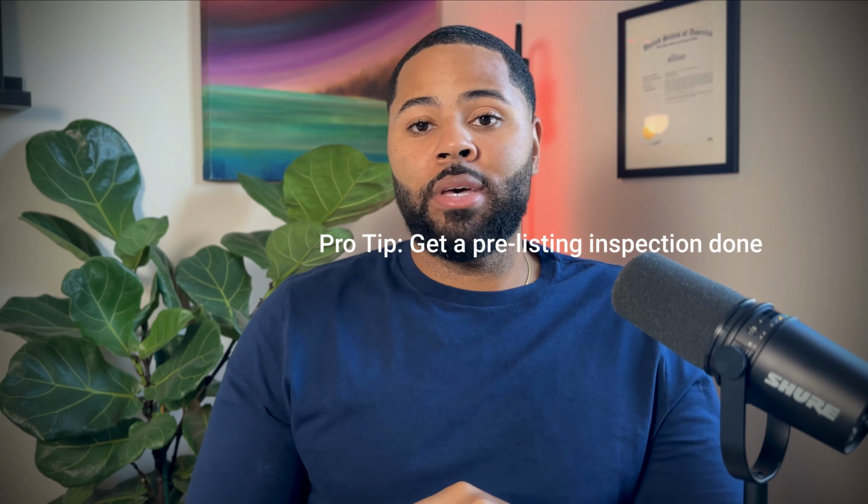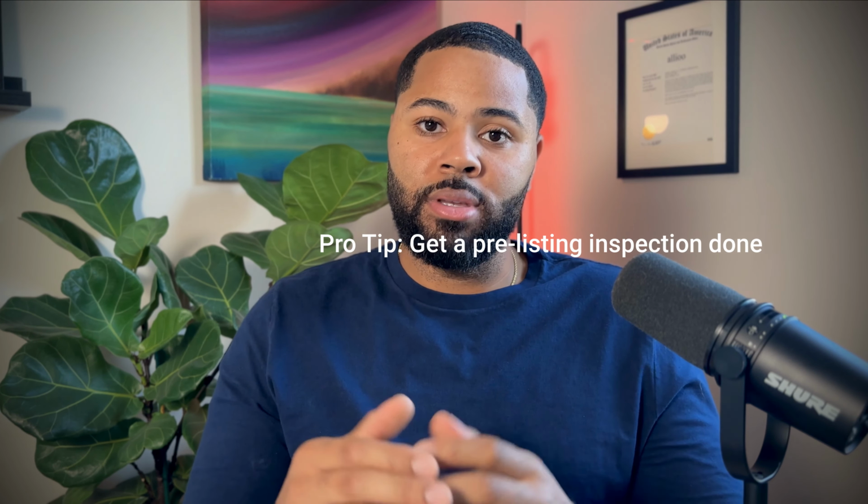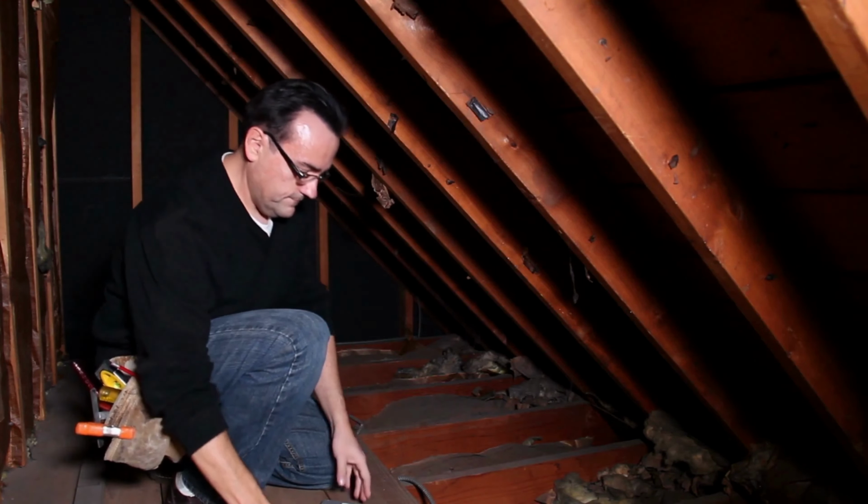I personally recommend to have an inspection done before you actually even list the property, just so you already know what needs to be repaired. And to even go further, I believe if you own a property, you should have an inspection done every year, whether you're doing it yourself or you hire a professional, just for preventative measures.